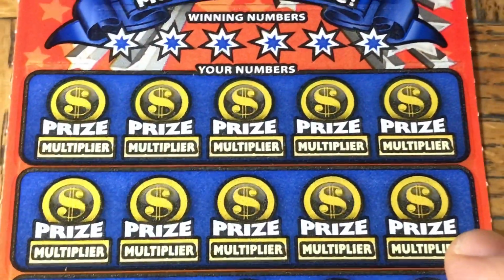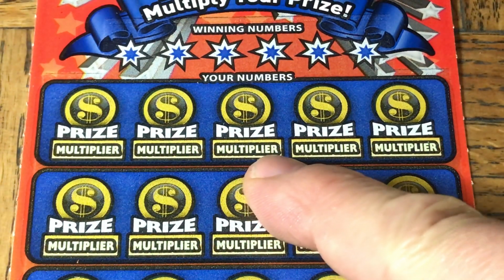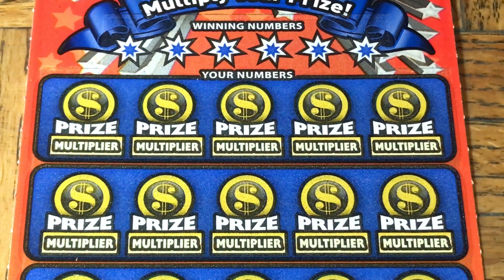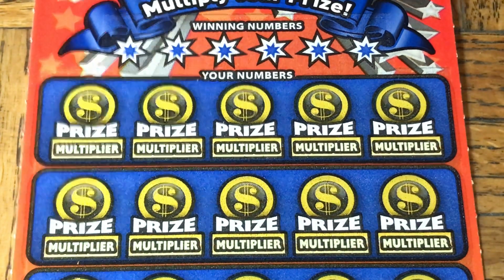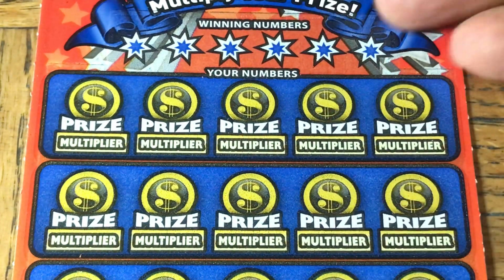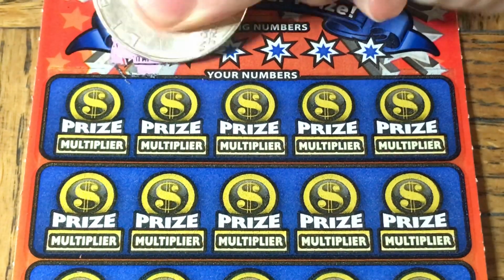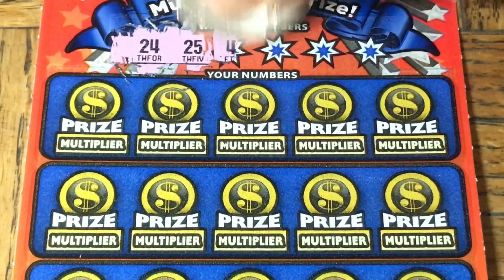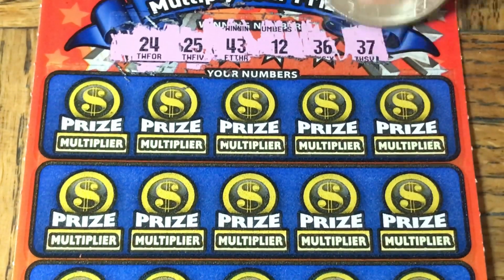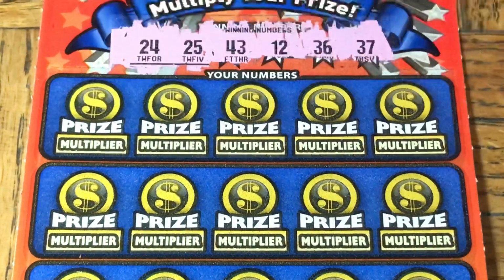Okay, so on this one, get a match. If we get a match, we got a multiplier right here on the bottom. That multiplier can be a 2, 5, 10, 20, or 50X. We can also get a money bag for an instant $100 win. So let's see how we do. Okay, here we go. And winning numbers. The numbers are 24, 25, 43, 12, 36, and a 37. Clean that up. Here we go.